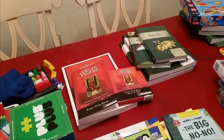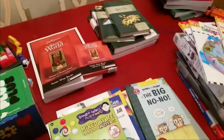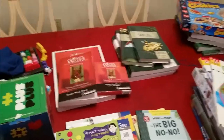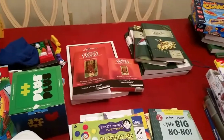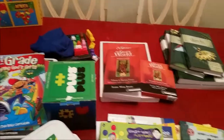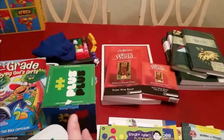It's an Evan Moore workbook called Critical and Creative. So I have mixed feelings about that. I love Evan Moore. It's probably very good, and I haven't seen it in person, but I prefer the hands-on over the workbook. There probably are some other things you could substitute for that if you didn't want another workbook, but just keep that in mind that they did do a substitution.